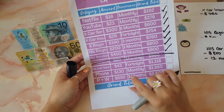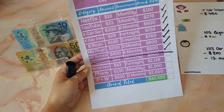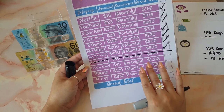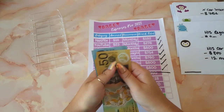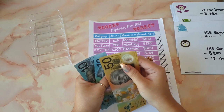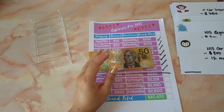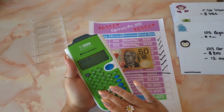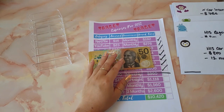So the next thing that's on the list is this car insurance. So this is for his car insurance, which is 1,118. So let's count together what we have left over. So we have 51, 52, 53, 50, 70, 60, 70, 370. Let me use the calculator. So 1118, take 370, roughly $750 I will need to put in.